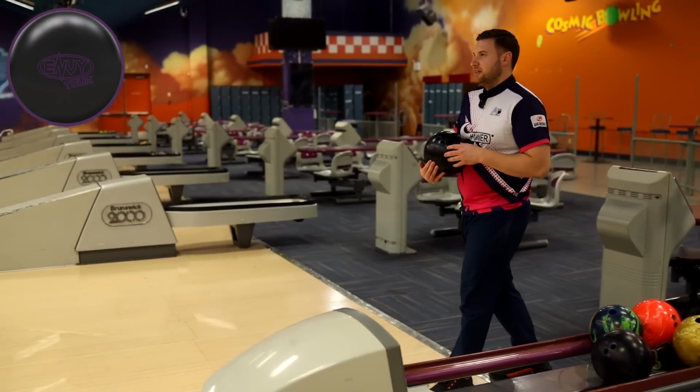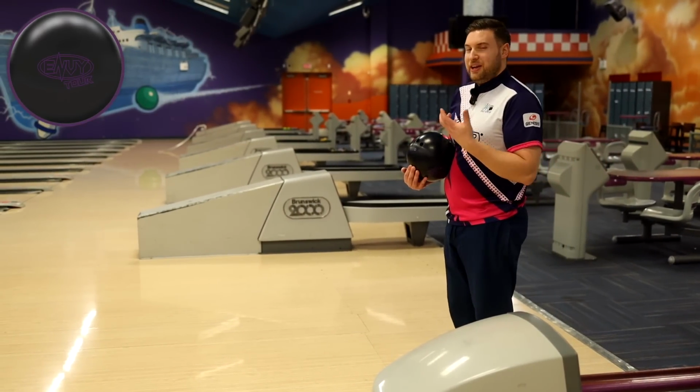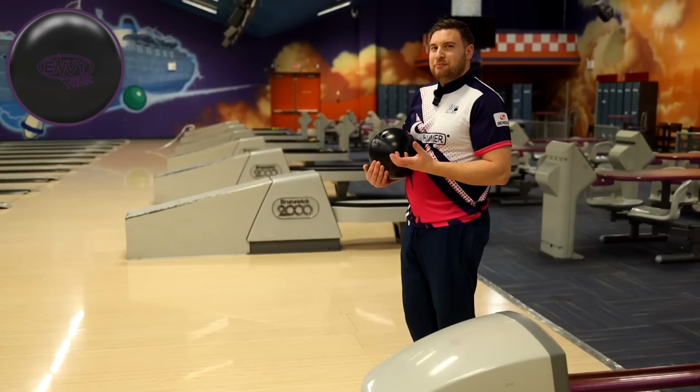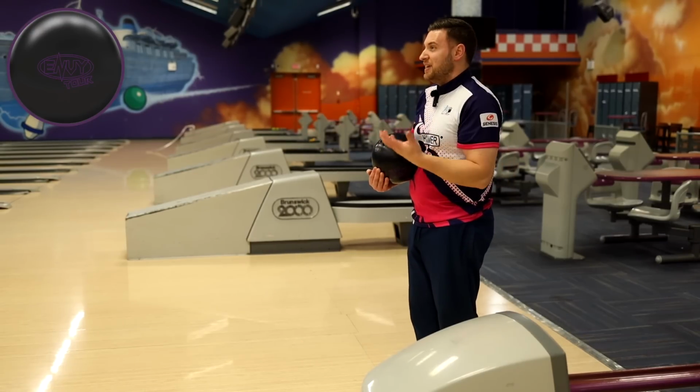That's what I find in a lot of these longer patterns. When you have a ball with a really strong cover stock, you can't use it for very long because the front part of the lane starts to get burned up too fast. So I'm hoping this, yes, it has a strong cover stock, but the engine's a little weaker, so it should help it get down the lane a little bit easier and retain more energy.